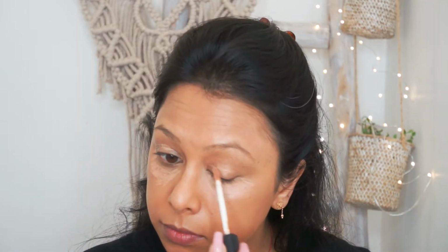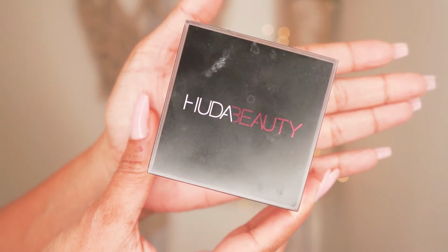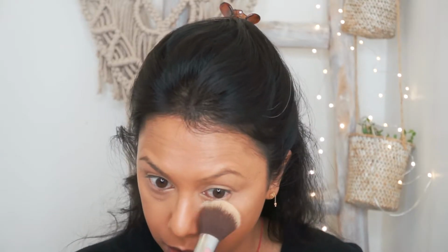And for the concealer, I'm grabbing my NARS Radiant Creamy Concealer in Ginger and get that onto all the places that I want to brighten and highlight, and then blend out with my concealer brush as always.